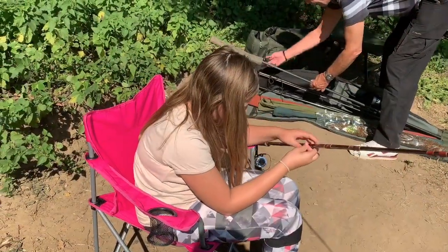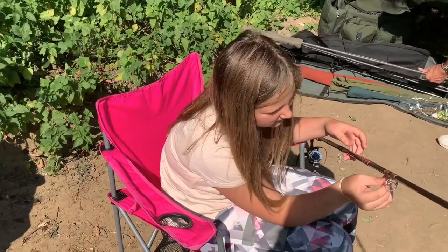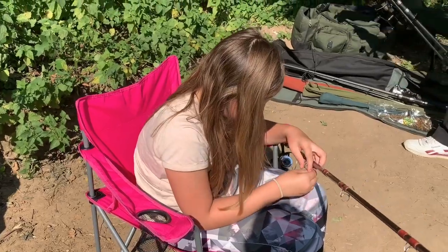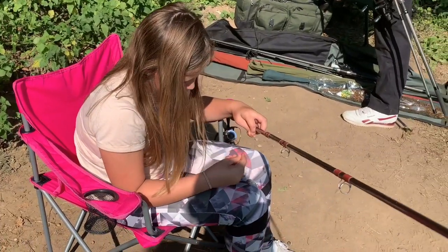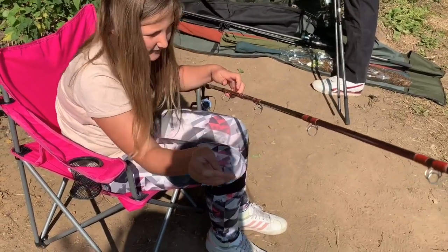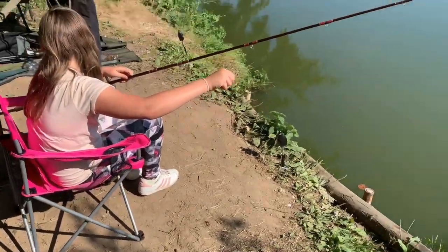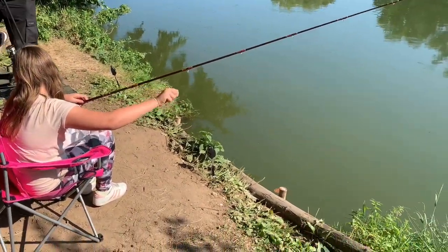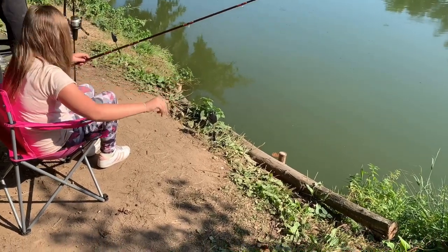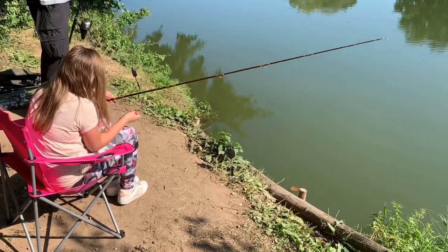There's Yhana with her fishing rods. Big smile, Yhana. I'm concentrating. You're concentrating, are you? Yeah. I don't want to miss out like last time. You alright, darling? Is it stuck around something? Hang on. There you go. That's done. Get mine set up.